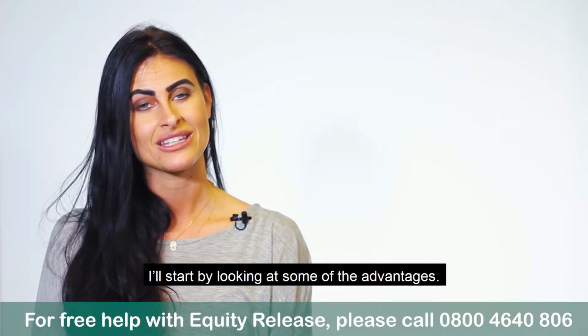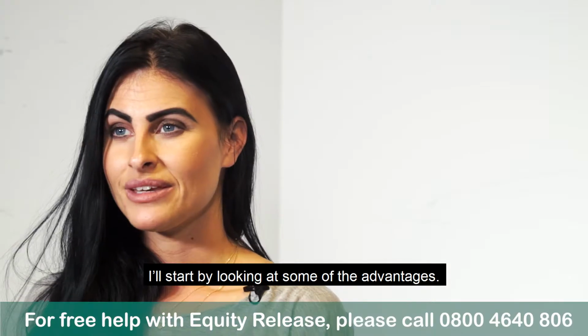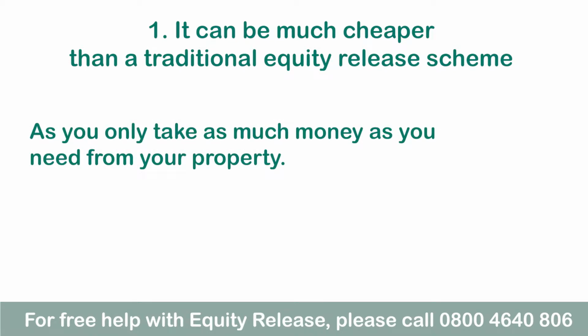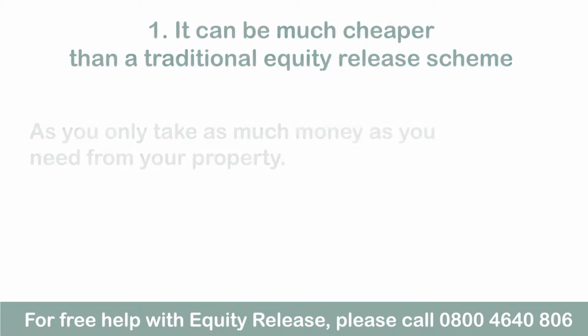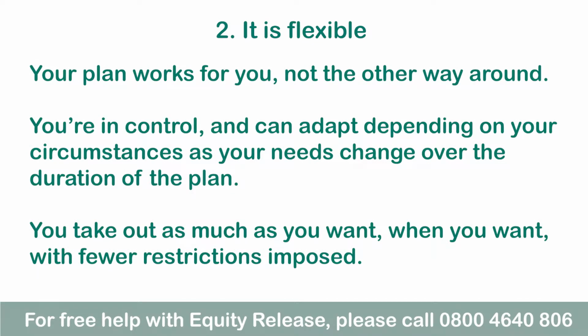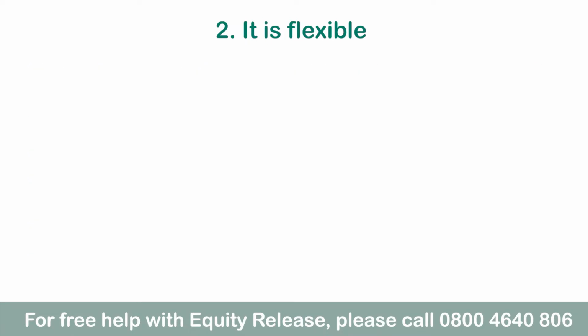I'll start by looking at some of the advantages. 1. The main advantage is that it can be much cheaper than a traditional equity release scheme, as you only take as much money as you need from your property. 2. It is flexible. Your plan works for you, not the other way around. You're in control and can adapt depending on your circumstances as your needs change over the duration of the plan. You can take out as much as you want, when you want, with fewer restrictions imposed.